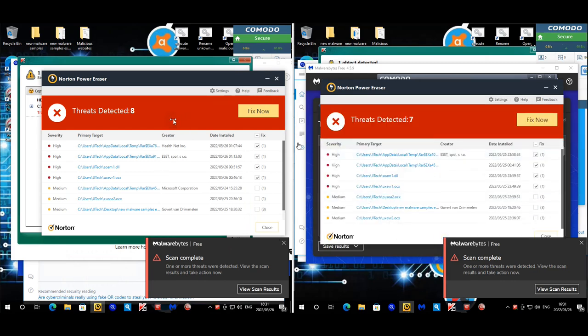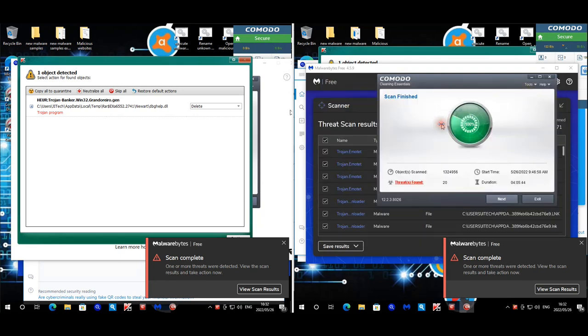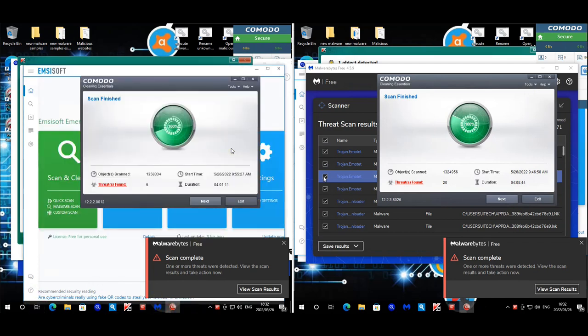Okay, so we obviously have the files under temp. And then directly under the user profile, we have a library file, ActiveX file. That's about it. Okay, on this side, it looks similar. Let's close that. I did run Comodo's Cleanup Essentials just to see if the advanced scanner picks up more things, and it seems like it did. On this side, only 5 results.